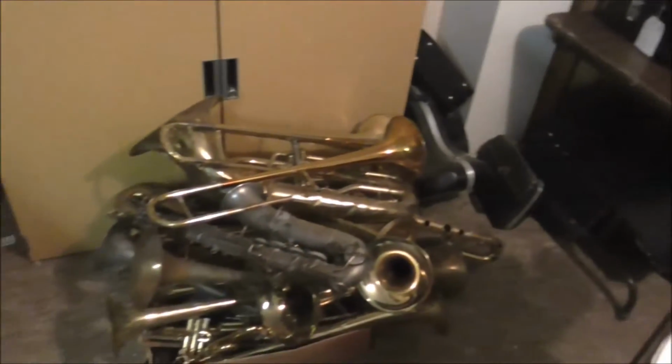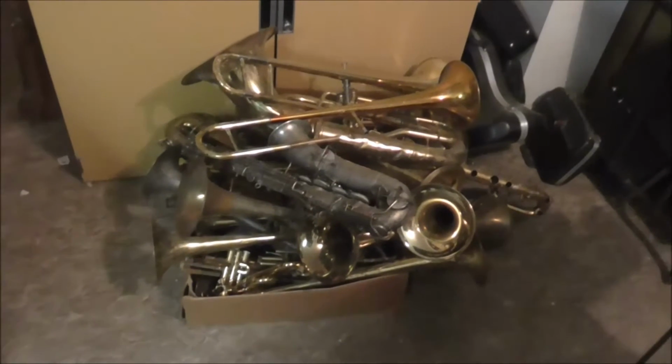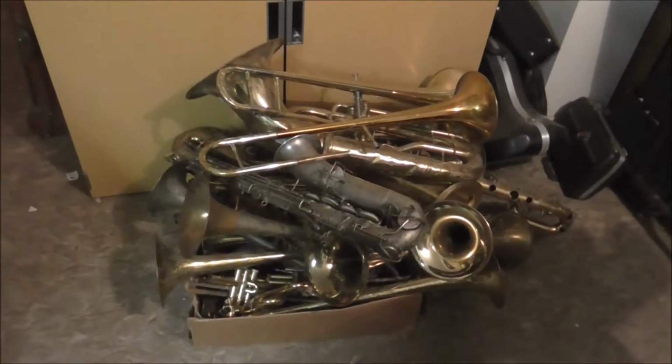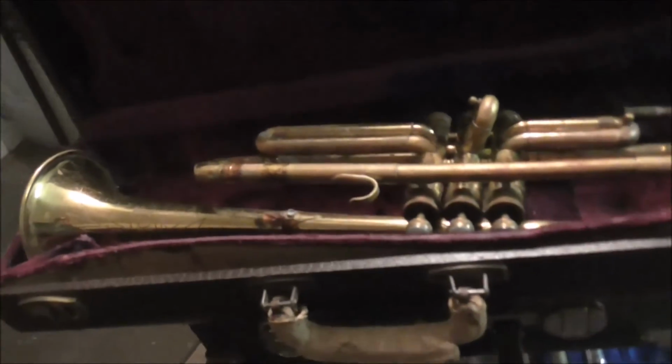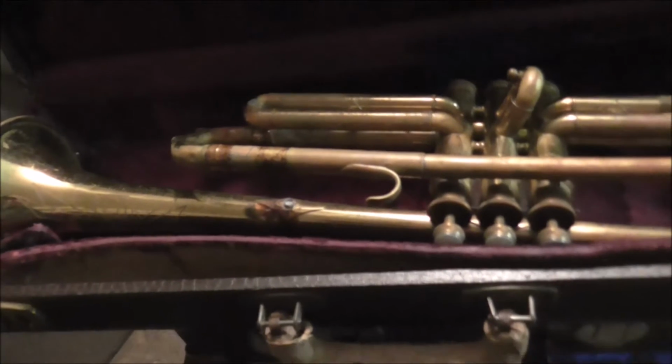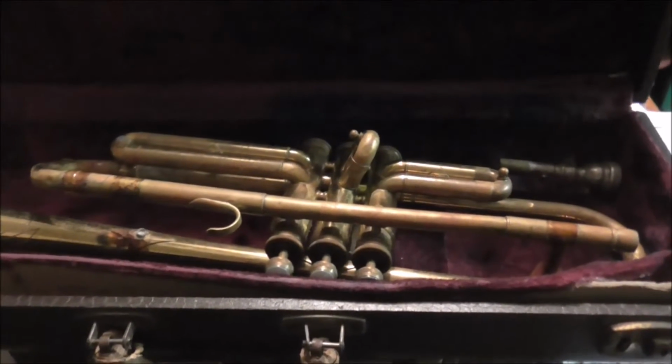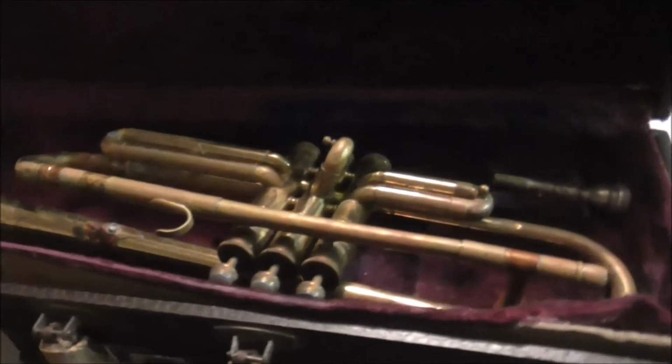I got one table cleared off and moved. However, there's a pile of instruments underneath, and I got to figure out something to do with that. Also, I found this trumpet, and it's in really bad shape. I think it's going to go into the garage sale pile. Someone will probably buy it at the garage sale for about $10, and they'll turn it into a wall hanging or something like that.